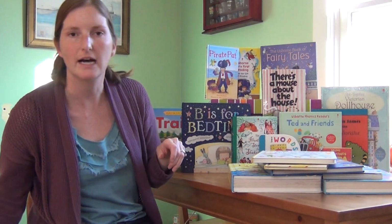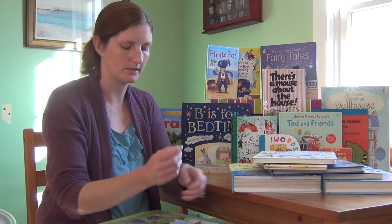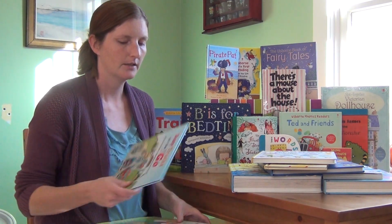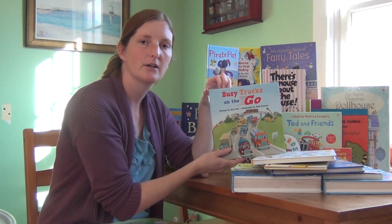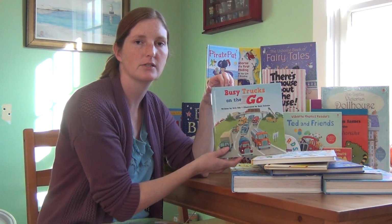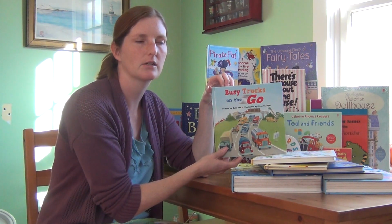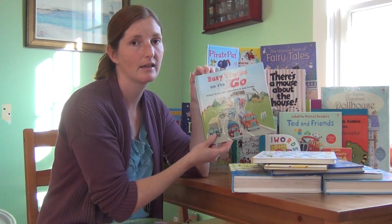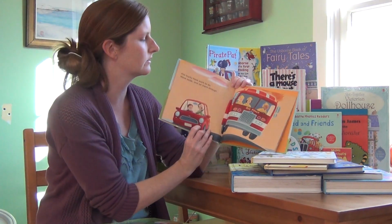Okay. Finally, just to wrap it up, I'm going to share with you our favorite storybooks from Usborne. The first one I want to share with you is Busy Trucks on the Go. If you have a son or daughter who loves books like On the Construction Site, or Goodnight Goodnight Construction Site, 20 Trucks Stuck in the Middle of the Street, or Little Blue Truck, this is the book for you. It's rhymey, it has all different vehicles.